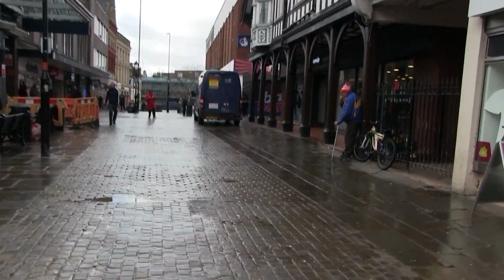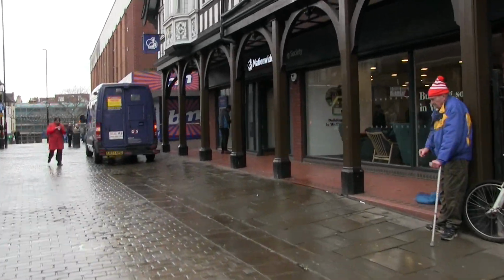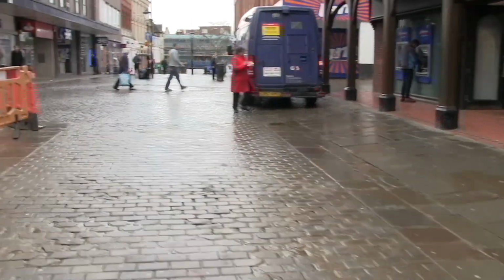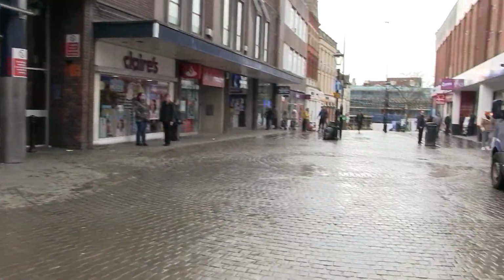Right, this looks like a rather old building just here. It's now the Nationwide Building Society. And, oh yeah, we'll nip in there shortly.